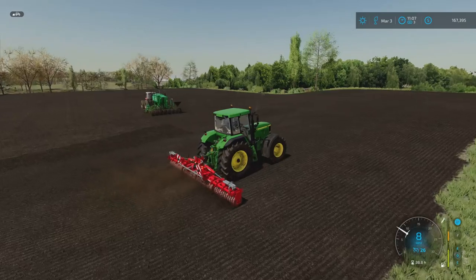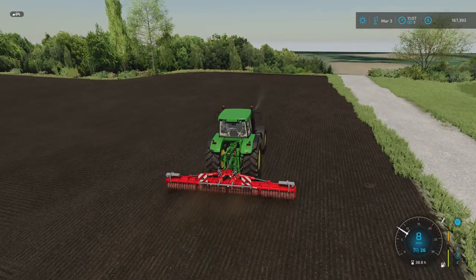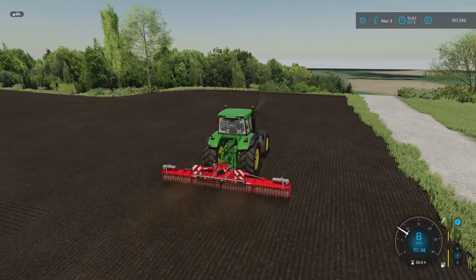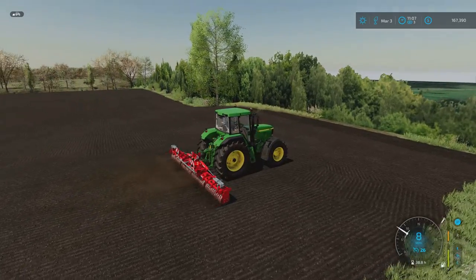Right, I'm going to get on with this for a little bit and then hopefully we'll get some cones delivered and I'll get that marked out. Shouldn't take too long, it's not a massive field, is it?